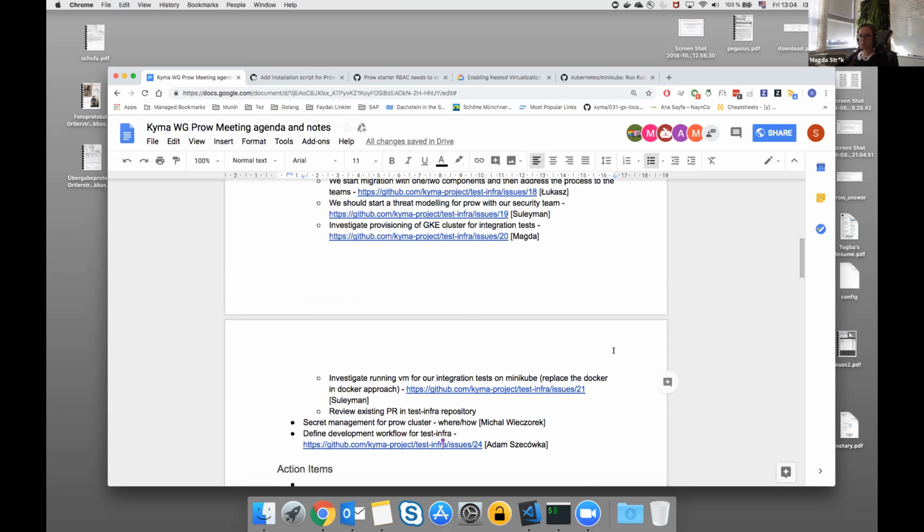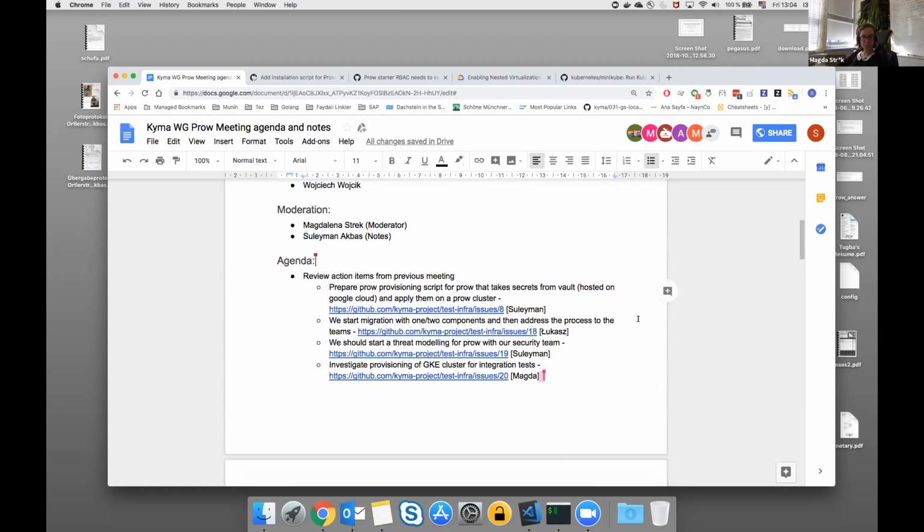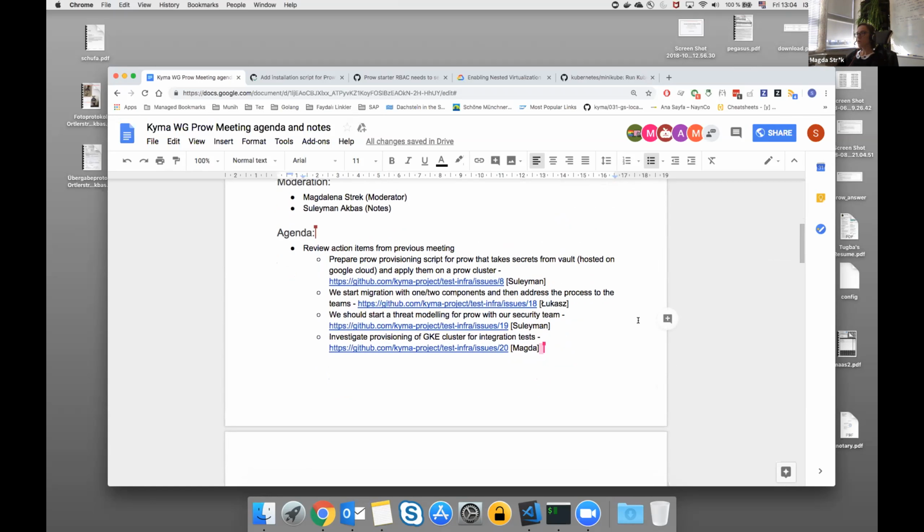Okay, so do we have anything to add last minute? No. Okie dokie. So let's go through our action items from previous meetings. I allow myself to update action items with issues and let's say owners of those issues. So first of all, prepare Prow provisioning script that takes secrets from Vault and applies them on Prow cluster. I think that Suleiman is owner of that topic.